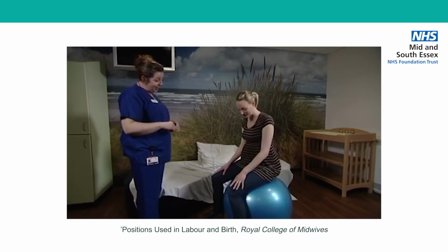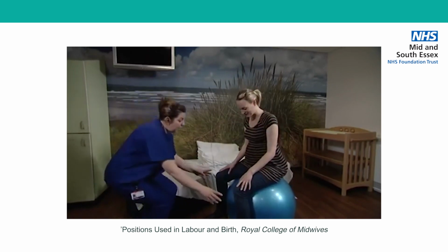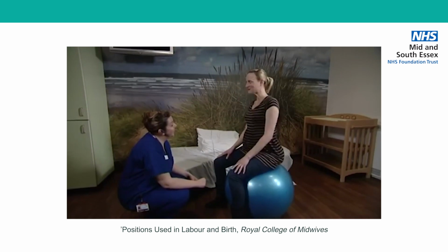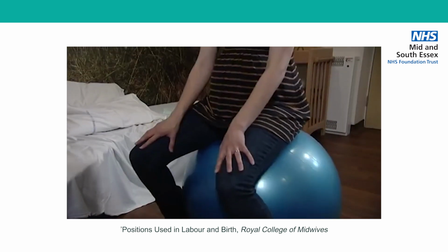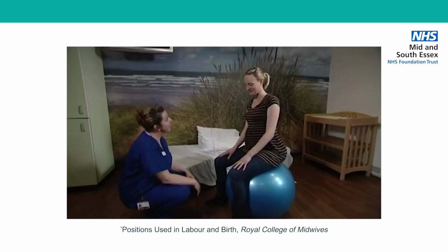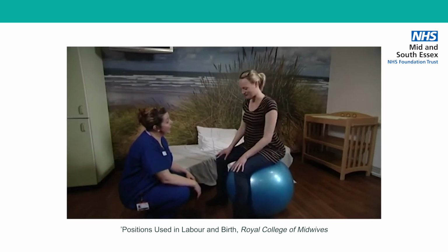Do you want to have a little go with that? I can have a go. Like I say, just keep your feet nice and wide, because that gives you a nice secure base. It forces you to sit upright as well, doesn't it? Stops you slouching. You can feel that on your back muscles, can't you? You can't really lean forward. And then just round.